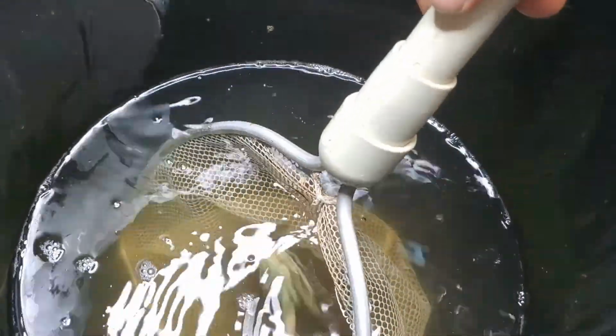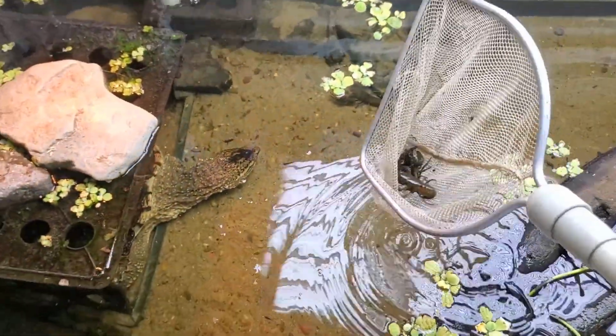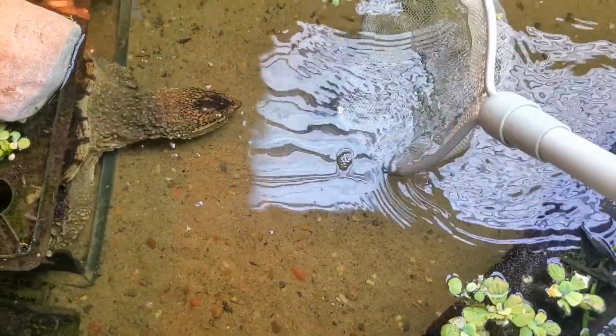You want to net it? All right, I'll let you hold the net after I scoop them. All right, there you go. All right, put them in the tank. Careful. Hey, you're scooping up all my plants.